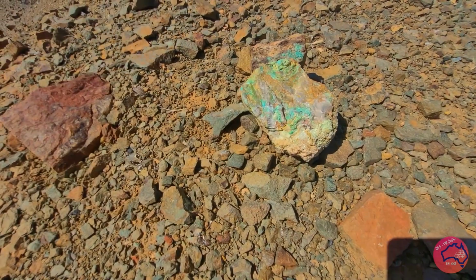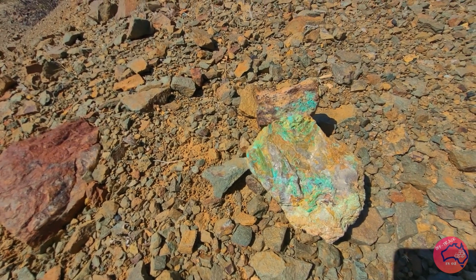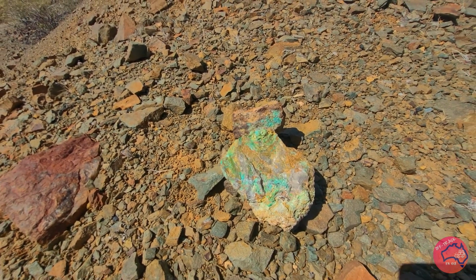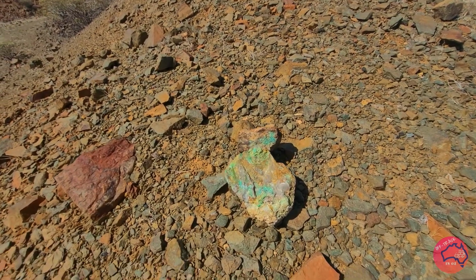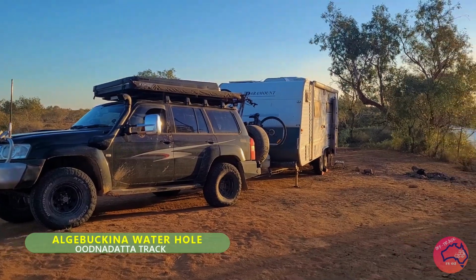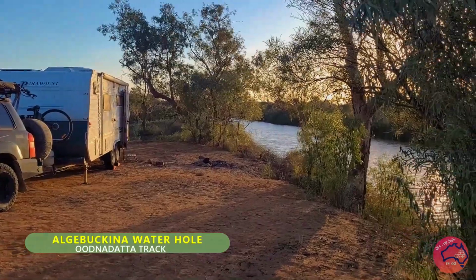So these bits are just little traces of copper. I mean, they would have found whole veins that they would have been pulling out. So they would have had to crush all these rocks and get all the copper out. So they had to go through a series of washing and smelting just to get small copper. We're down about 1 kilometre off the road, I think, and the campsite's been made here for people to come and use. It's by this beautiful waterhole.